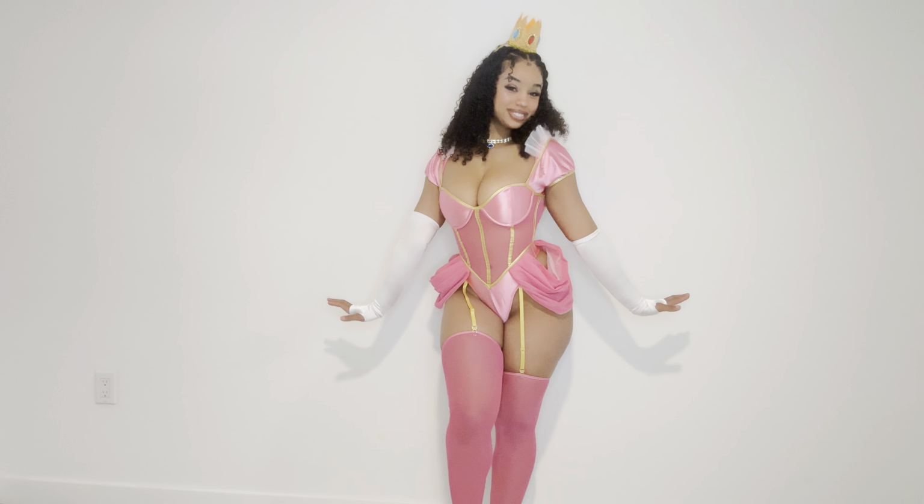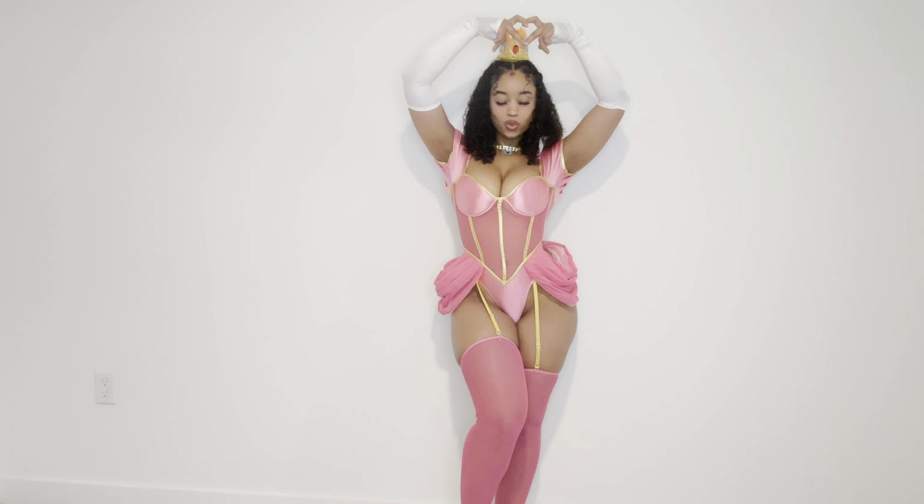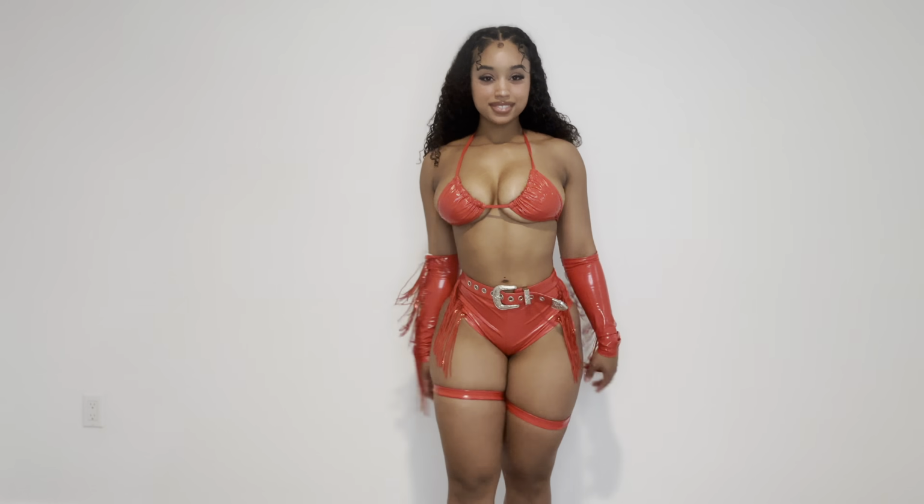What do you guys think? I love the crown, I love the jewelry, love the sleeves, love everything, love the tights, love this costume. So cute, 10 out of 10.